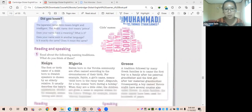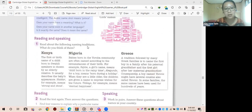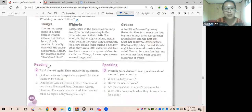So look at reading and speaking. Read about the following naming systems and what do you think of them? Okay, we'll read this one. I want to skip this question, so we'll move to reading. Read the text again and then answer the questions. You have to answer only two questions here. You will see the different naming systems from different countries like Kenya, Nigeria, and Greece. So you have to read it and find the answer for each of the questions.